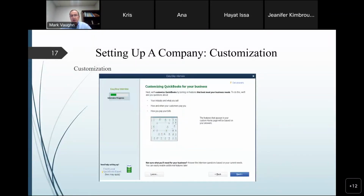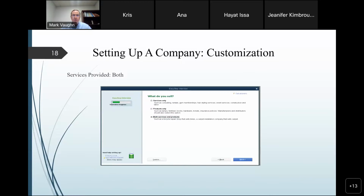They let you customize your business. Again, we've already picked what industry you're going to be in. Now we have some additional customization steps that we can take to help make sure that this file is tailored for you. You may tailor it differently. I guarantee you would tailor it differently than I would. I would tailor it differently from whoever else is on this presentation. So everybody's going to set their QuickBooks file up a little differently. You want to make sure that it's tailored for you.